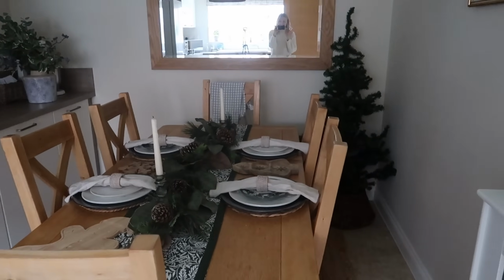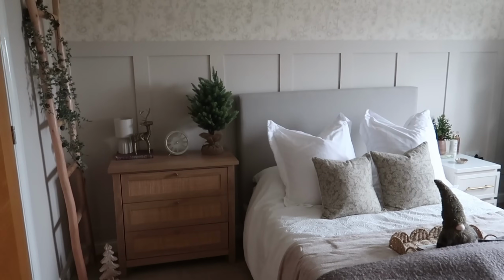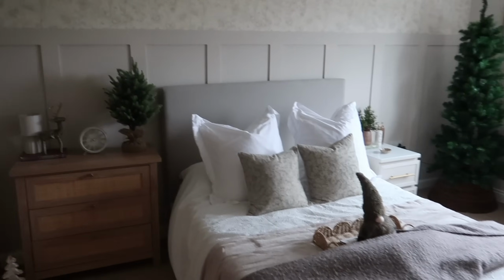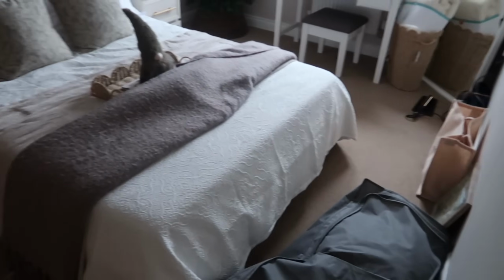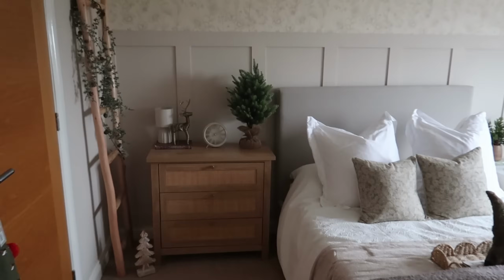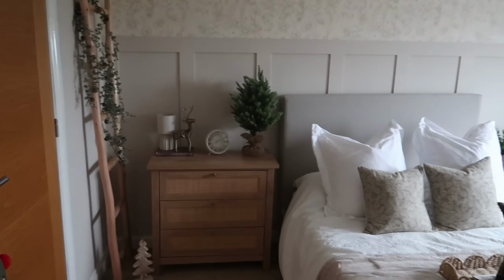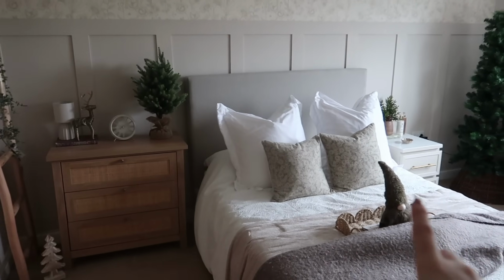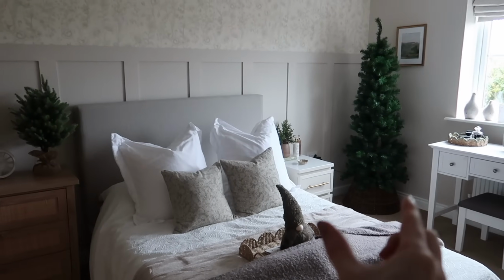I just love it. So I have just had the world's biggest reshuffle in the guest bedroom. It is still not finished and it is quite a mess. I can't even show you the stuff that's behind me right now, but I've basically switched over the chest of drawers with the bedside table because it just felt a little bit cramped in that corner.